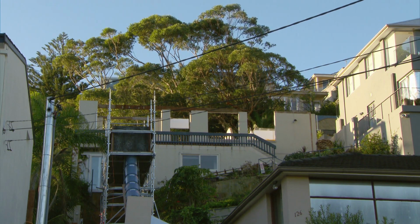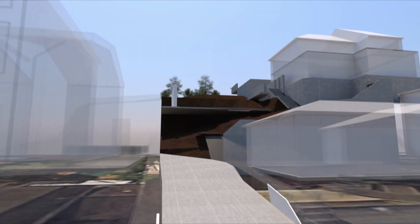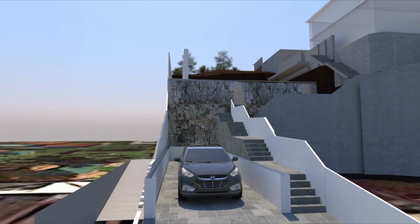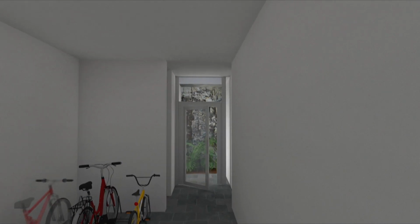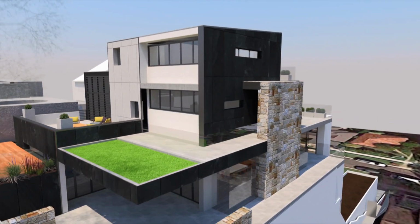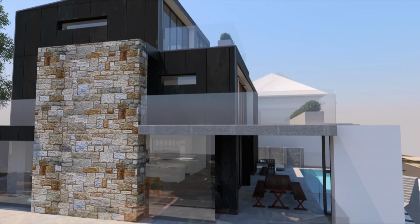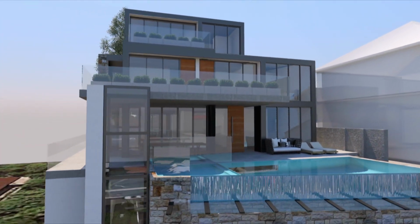Jammed between houses on three sides on a battle-axe block makes this a logistical minefield. Along with a site so steep that excavation will plough deep into the sandstone-packed cliff face in order to accommodate 4 storeys. With a contrasting black and white tiled exterior and massive feature walls of classic Sydney sandstone, it'll be 14 metres tall, towering over its neighbours like a giant layer cake.